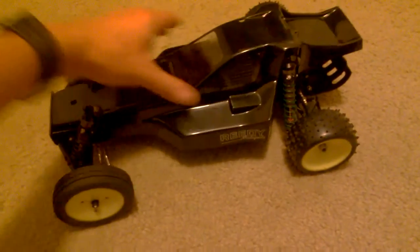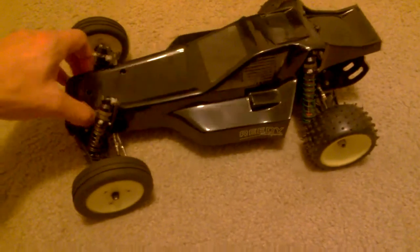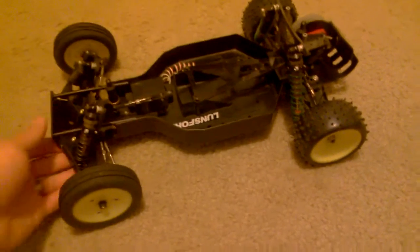So let's just take the body off here, and I'll go through a few things. The body does have a few cracks on it on the backside, but that's not a big deal. This is more like a runner body. I'll get another body later.